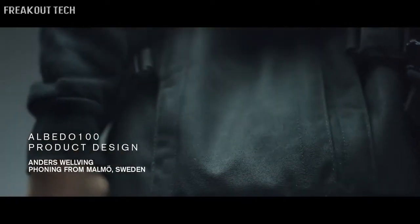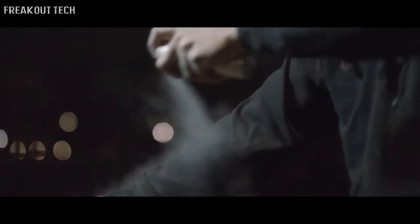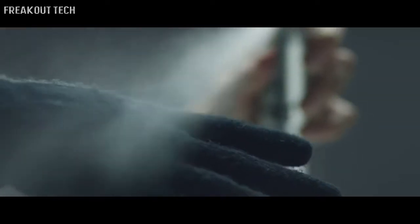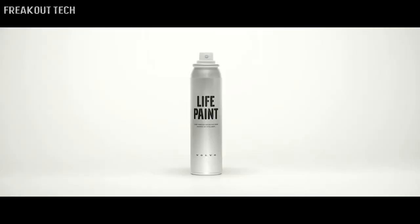Spray, different to other reflective products on the market. When you apply it to the surface, the reflective particles will stick together with a special adhesive, making the spray invisible by day, but light up at night in the glare of headlights.